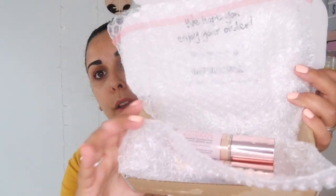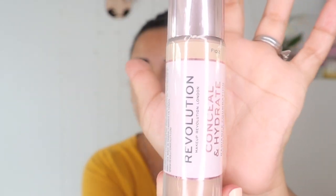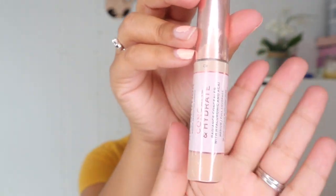Today I'm Letty, this is Letty Sparkle, and in today's video I'm going to be testing out the new Revolution Beauty Conceal and Hydrate Radiance Foundation with Hyaluronic Acid, medium to full coverage. So this is the foundation. Apparently it's got the same sort of formula as the Conceal and Define foundation, but it's a lot more hydrating than that one. I think people wanted that with hydration. So I'm just gonna get straight into it.